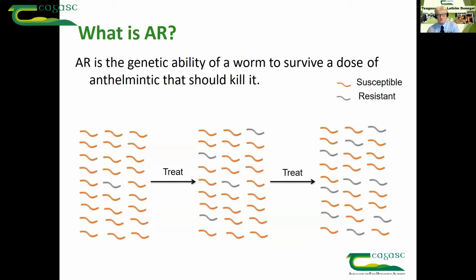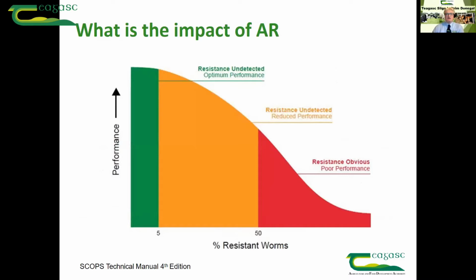survive, and then there's going to be more resistant ones there the next time you treat, and the next time again, especially if you're treating with a drug that actually won't kill the resistant worms. So the more you use an ineffective drug, the more you're selecting for the resistant worms, and the problem exacerbates then. So what impact is there?